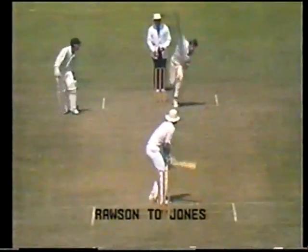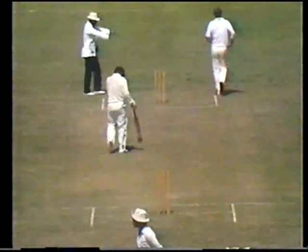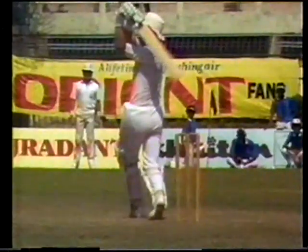And now it's there to a boundary, yes. Rawson comes and goes. Getting the shoulder to bat. And 200 of the Australia innings coming up. This one's being held and it's crossing the ropes over deep square leg. 6. Second 6 coming up. The first one to the credit of Jones.